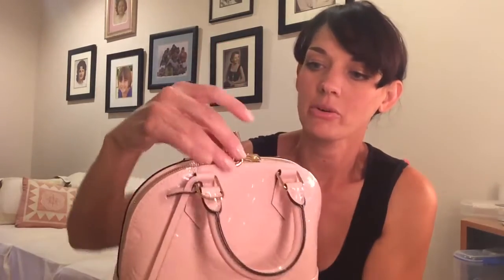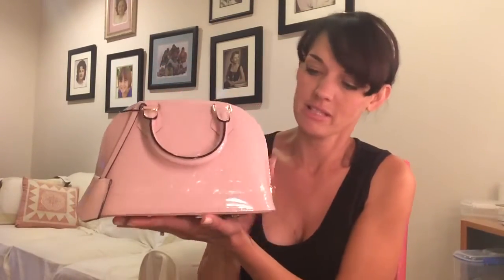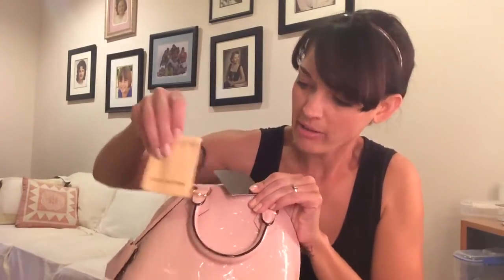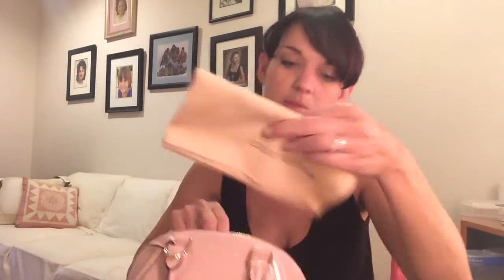It does come with the gold lock, which Leilani put on for me. When they got this, it wasn't put together yet. They had to put my keys on, which are right in there. Wow, that's really stiff. And it does come with the crossbody strap so that you can wear it as a crossbody, which I love. I don't like wearing big bags as crossbody, but I love wearing little ones. I think it's really cute. And then inside it also has the little pouch that goes over your lock, which is right there, so you can keep that so it keeps your lock from getting scratched. And it comes with a little dusting cloth.